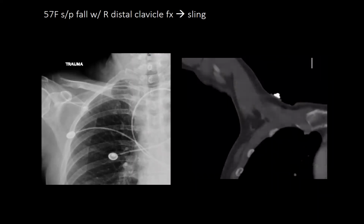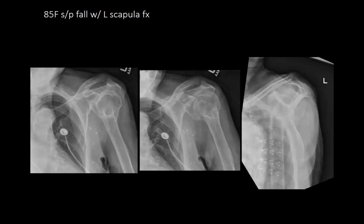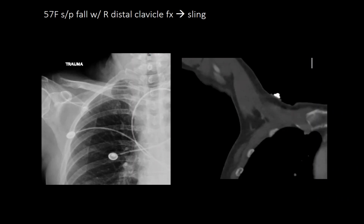What's the union rate for distal clavicle fractures? It's like 85%, 90%. Well, then what's the union rate for midshaft fractures? Like 95. I didn't hear you there. What was that? Like 95%. So it's 85% for distal clavicle fractures. So is the union rate higher or lower for distal clavicle fractures? Lower. Correct. A lot lower. Todd, why is that? Not sure.